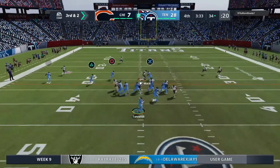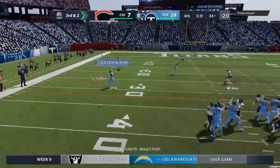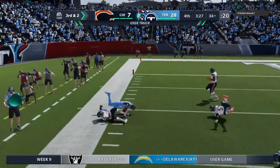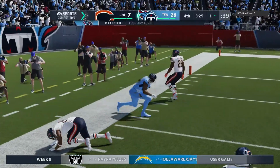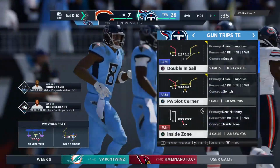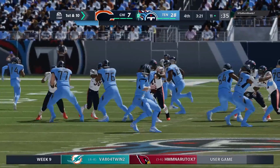From the gun on 3rd down, Tannehill. And that's caught by Smith. And he gets this one inside the 15, just a yard or 2 shy of the 10. That's good. 23 yards on the play.